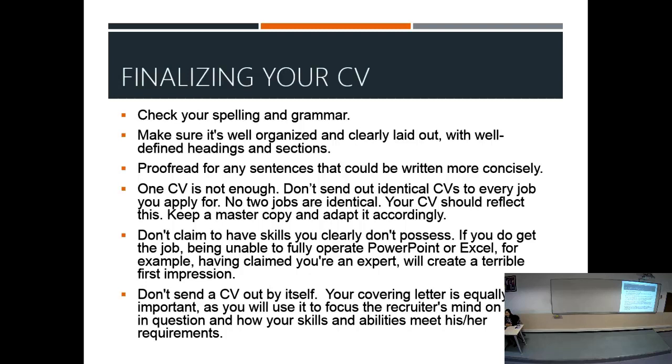And when you are finalizing your CV, check your spelling and grammar. Make sure it is well organized and clearly laid out, with well-defined headings and sections. Proofread for any sentences that could be written more concisely. One CV is not enough. Don't send out identical CVs to every job you apply for, because no two jobs are identical. Your CV should reflect this. Your CV should be relevant to the job that you are applying for. So keep a master copy and adapt it accordingly when you are applying to different jobs.